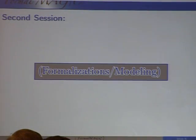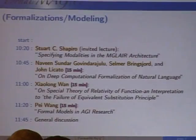Formalization and modeling, and also it has a similar structure. So we will first start with the invited talk by Professor Shi, and then three talks of the accepted papers for the workshop, and then finally we have the last general discussion. From 12 to 2, according to the schedule, we have the lunch break. So I will let Professor Shi come to the stage and present the first invited talk.